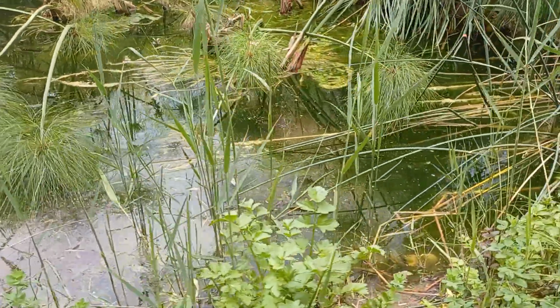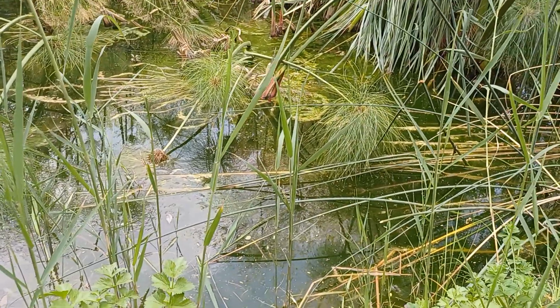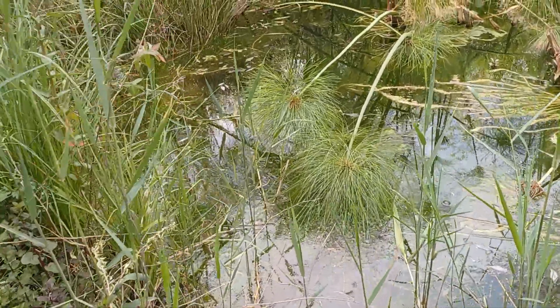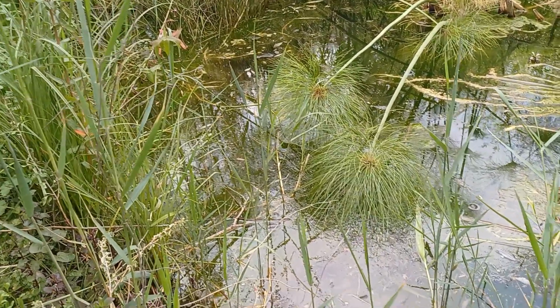They have been singing much louder and much more of them. And then I saw some newts, but I can't see those either today. And of course they shut up because I'm talking. So I'll be quiet for a moment.